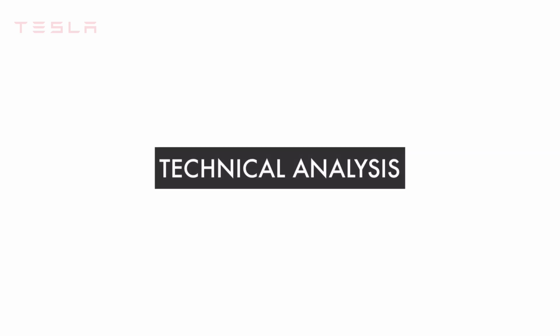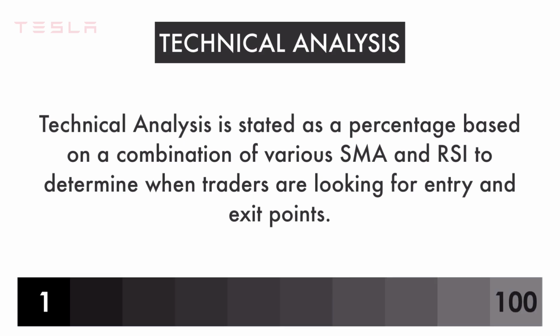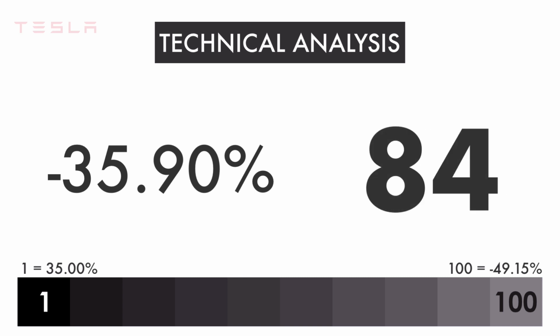Next, let's look at technical analysis. Technical analysis is stated as a percentage based on a combination of various simple moving averages and RSIs to determine when traders are looking for entry and exit points. Tesla has a technical range of negative 35%, giving it a grade of 84.